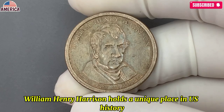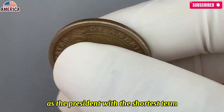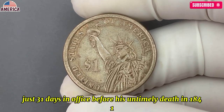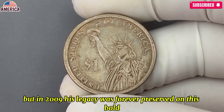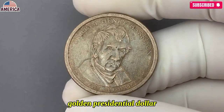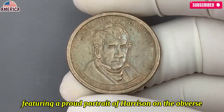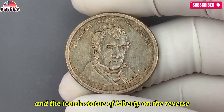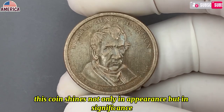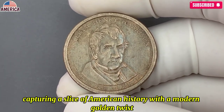William Henry Harrison holds a unique place in U.S. history as the president with the shortest term. Just 31 days in office before his untimely death in 1841. But in 2009, his legacy was forever preserved on this bold, golden presidential dollar, featuring a proud portrait of Harrison on the obverse and the iconic Statue of Liberty on the reverse. Minted in Denver, this coin shines not only in appearance, but in significance, capturing a slice of American history with a modern golden twist.